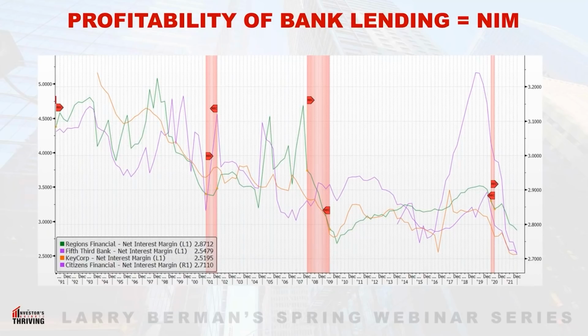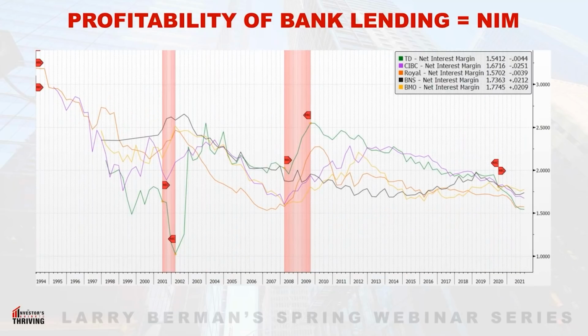Here's something very interesting in Canada on their net interest margins. So when we look at the big 5 banks here in Canada, the trend is still lower, but really in the last decade or so, it's kind of hung out in the, call it 1.5 to 2 range on average, but still the lowest profitability.